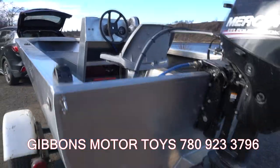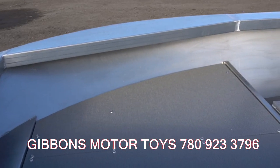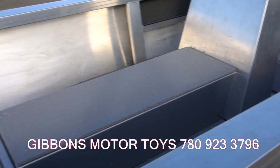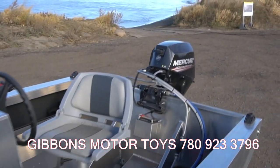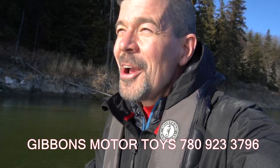That prop and engine are up as high as they can go so that you have very little draft. A foot of water, I had no problem running around here in the North Saskatchewan on a fall day. When it's low, absolutely no problem. Jumps up on plane like nothing. And let's go have some fun, woo!